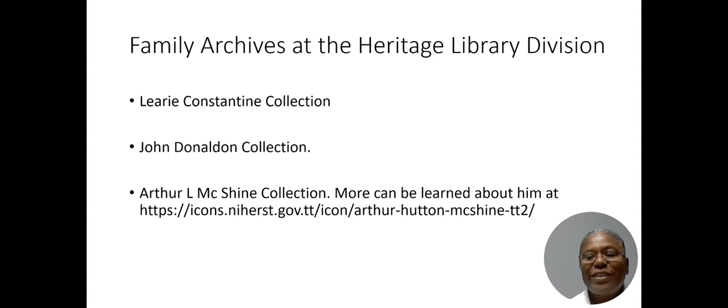The Larry Constantine collection was donated by his daughter, Mrs. Gloria Valère. Larry Constantine was a famous and successful cricketer. He was a statesman, he was a barrister, and today barristers are known as lawyers. He was also a widely respected advocate of racial equality in the British Empire.